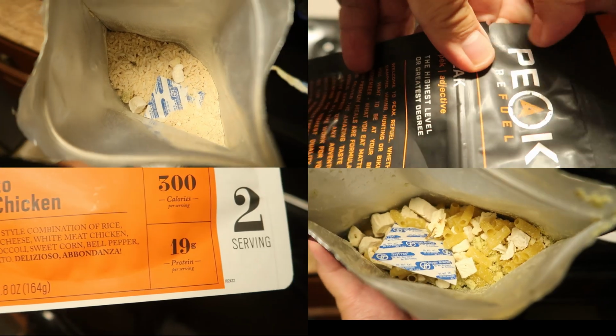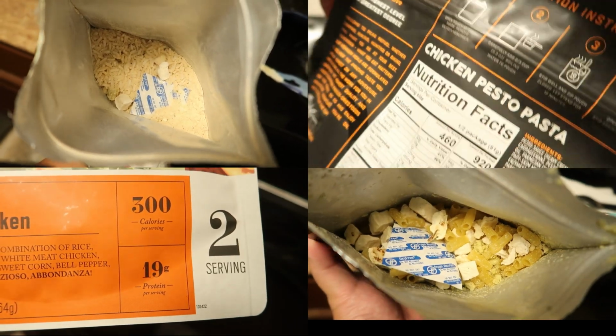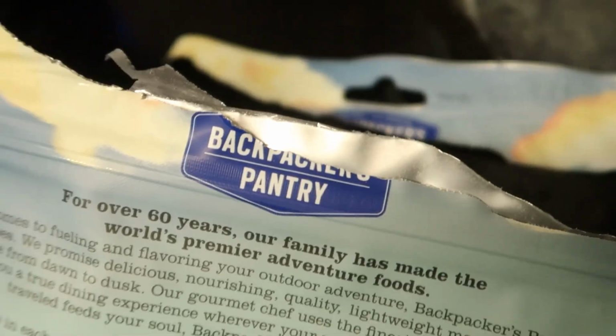Your best bet is to try out which ones you like the most. If it's within your budget, you can spring for the Peak. If all you can get is BP, it's not going to make that big of a difference.